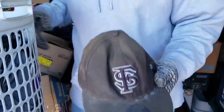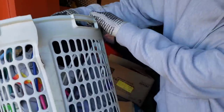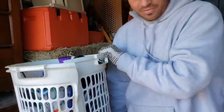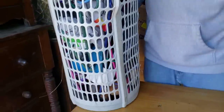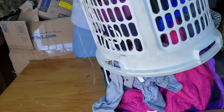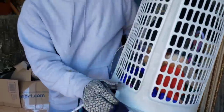Don't forget that. Okay. What about this hat? You think that's worth anything? It does need some TLC. This looks like it's all clothing. All clothing. Wait. There's something down there. You seeing it? No. Look at this. I didn't see what you saw. Is that what I think it is? It is! It's an original.